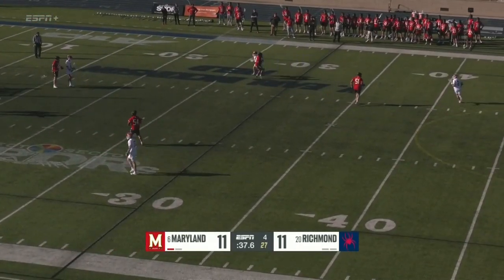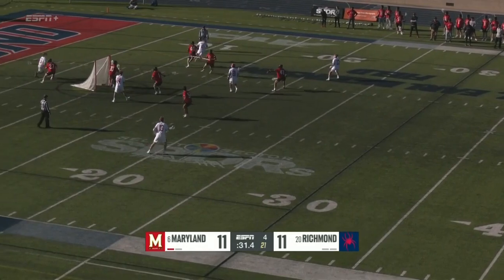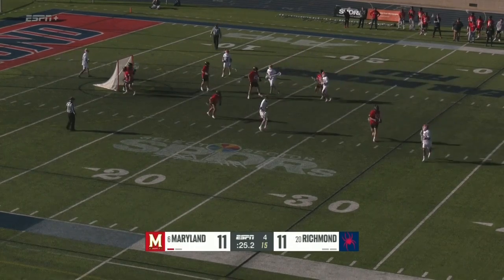And so it goes to Madonna, who draws McDonald. Trying to work around a pick. Draws a double. Back to Sheridan. 30 seconds. 15 on the shot clock. They need to go.